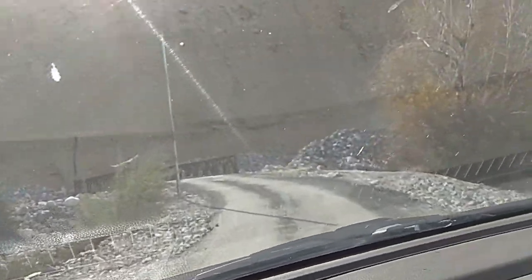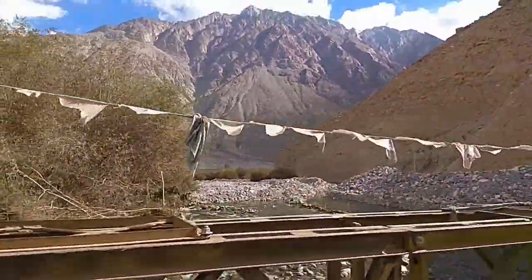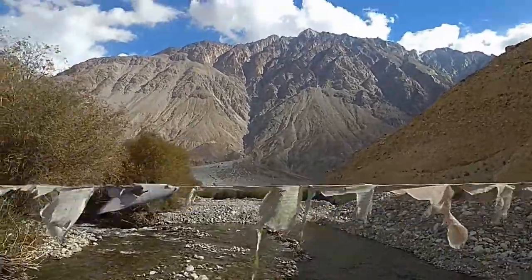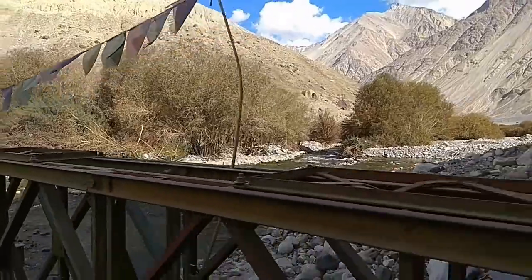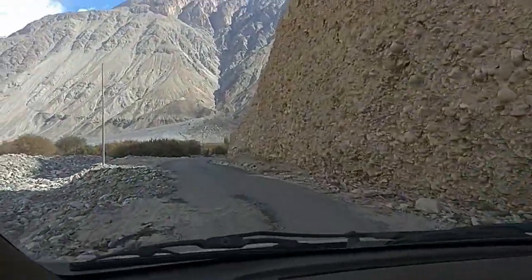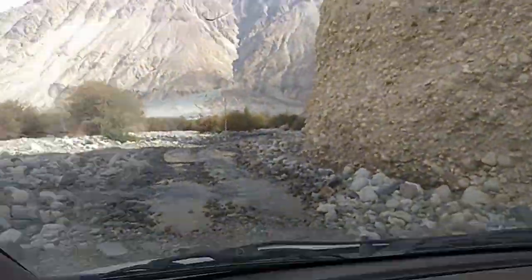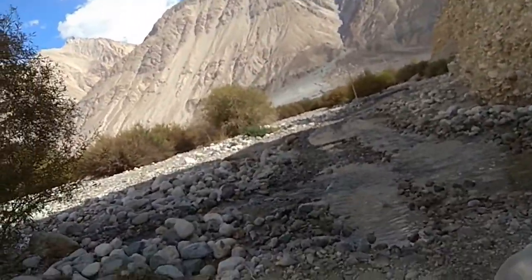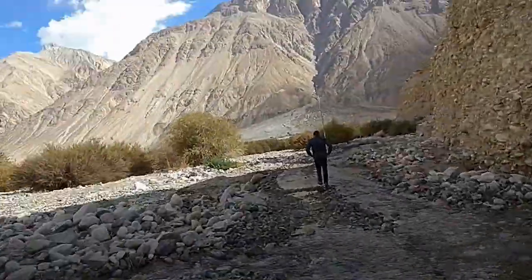Friends, you can see, as we move further, there is a tar road, but it is damaged here and there, maybe because of rain or snowfall. This tar road is gonna disappear soon. We rarely see this kind of bridge further on our way to Pangong. You can see, the path is completely flooded with water. But be careful to inspect the way and then only go ahead. Otherwise you may end up breaking your vehicle.